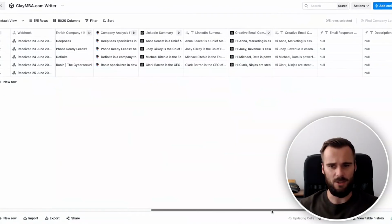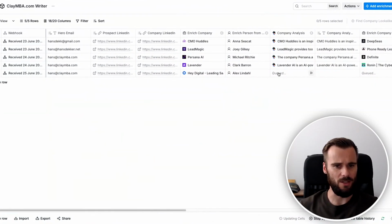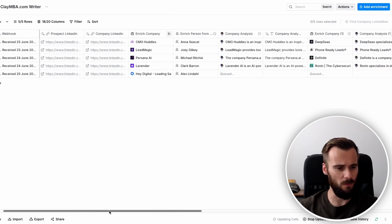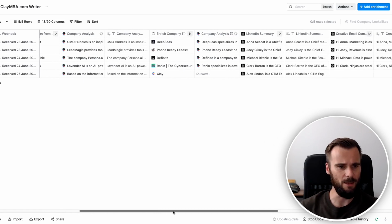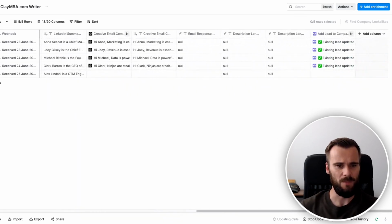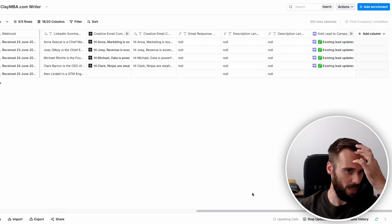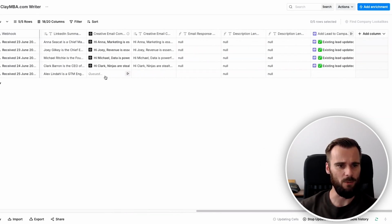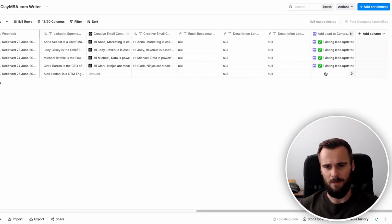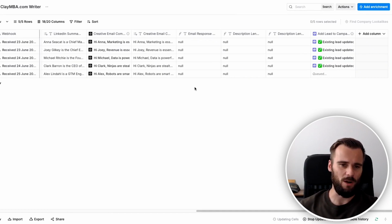And then in my case, the role comes in here and it will actually start going through the entire workflow, and it will start doing the company analysis, it will start doing the research, and then the moment it's done with the research, so it already has the LinkedIn summary, the moment all the research is done, then it will start writing the email. In my case, I'm adding it to Smartlead campaigns because that was easy, and that will send you the email that it wrote.